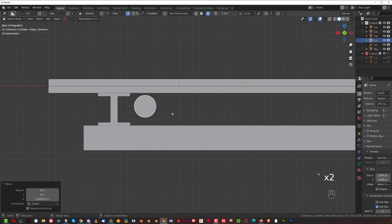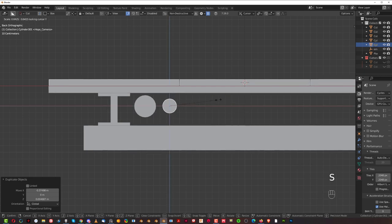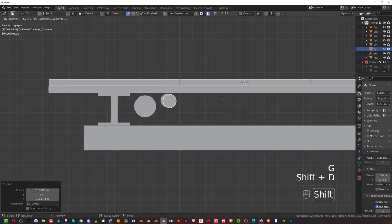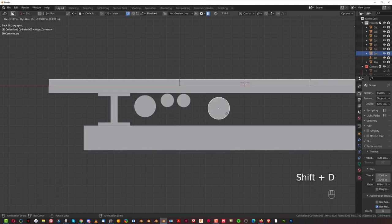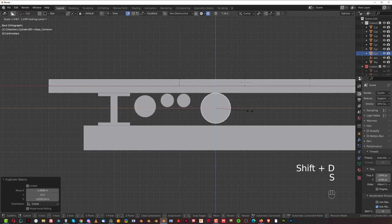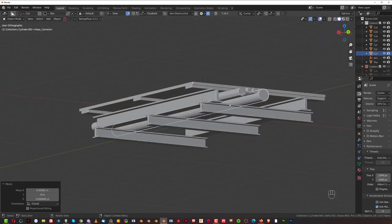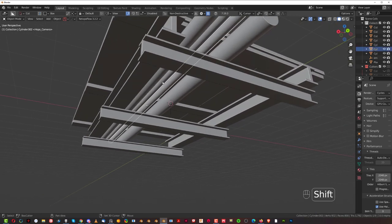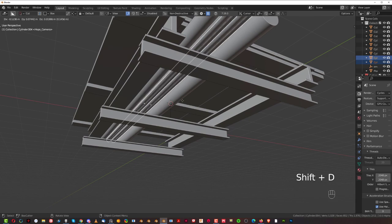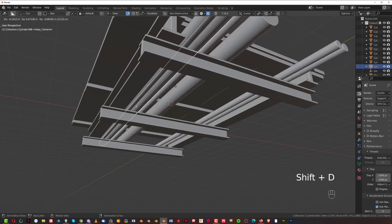Cool. And then we're going to Shift D and S Shift Y. Make it smaller and one more. And then maybe Shift D and make it bigger. So S, Shift Y, make it bigger and put it somewhere here. So we got some pipes going on over there, which is cool. We could repeat that on the other side. So Shift D, X, and move it in here. And maybe the big one too.